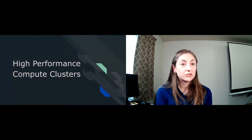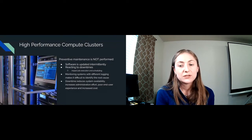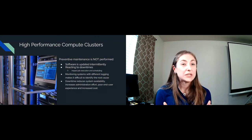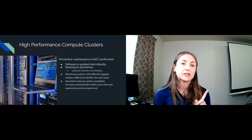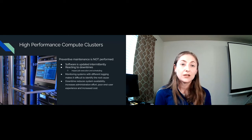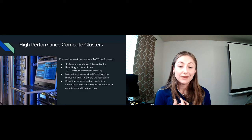Okay, so the next use case that we're going to talk through is high performance compute clusters, or HPCs. The thing about HPCs is that most of the time right now, preventative maintenance is not performed. Nuclear power plants and roller coasters, someone goes out and checks things regularly. In HPCs, no one does that. Software is updated intermittently, and everyone just reacts to downtimes.